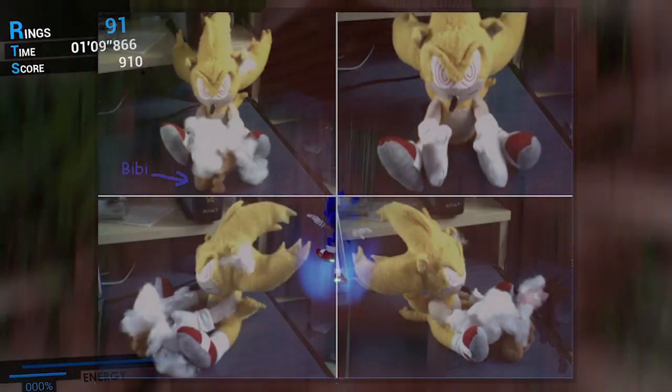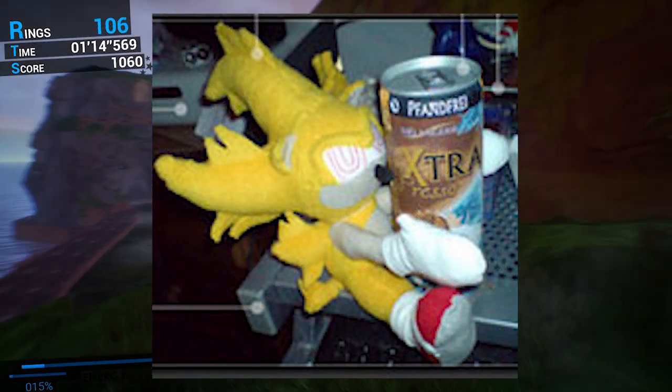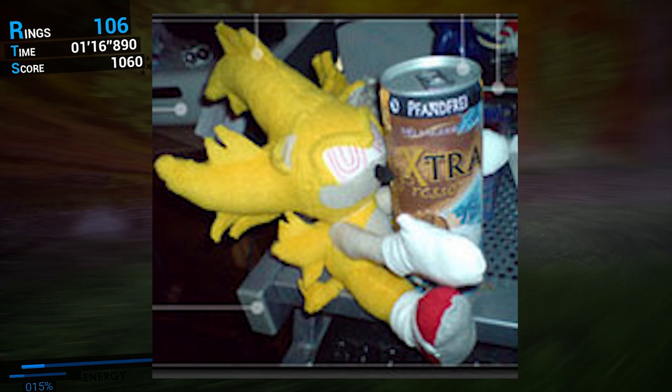Then I found a plush of Fleetway Super Sonic made by Lee Chiba. He has these spikes that are even smaller spikes on top of his spikes, and they make him look like he has crab claws and it looks awesome.